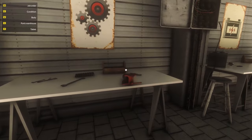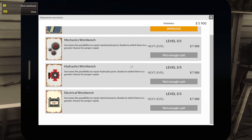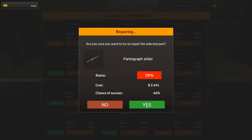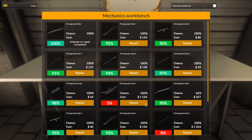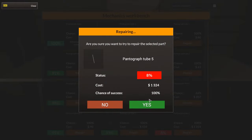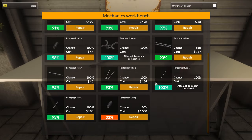Now, as far as our skills go, we do have enough money. Maybe we don't. Maybe we need to complete this. Why don't we do that? Alright, so let's do the pantograph slider. I know, 66%. Fingers crossed, everybody. Nice. That's a real nice. 100%. Fantastic. Beautiful. Go ahead and we will repair this whole thing up. And then we'll put it back together again.